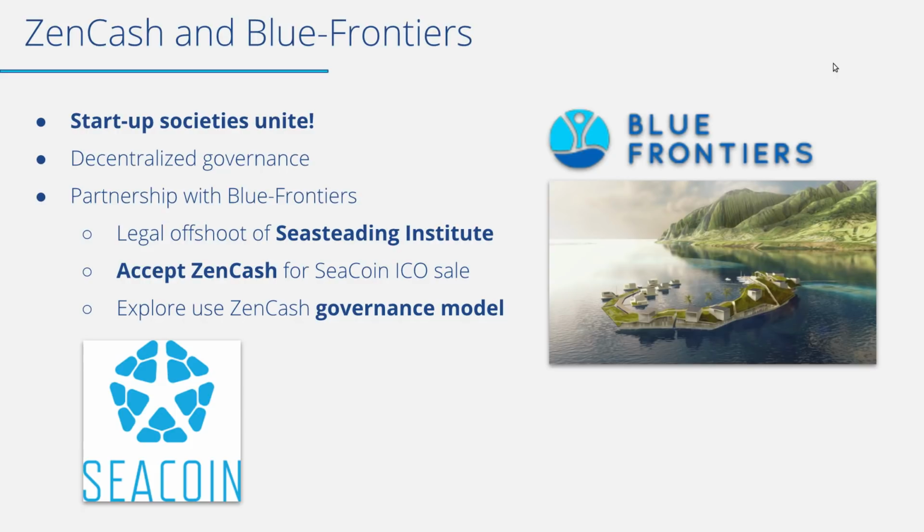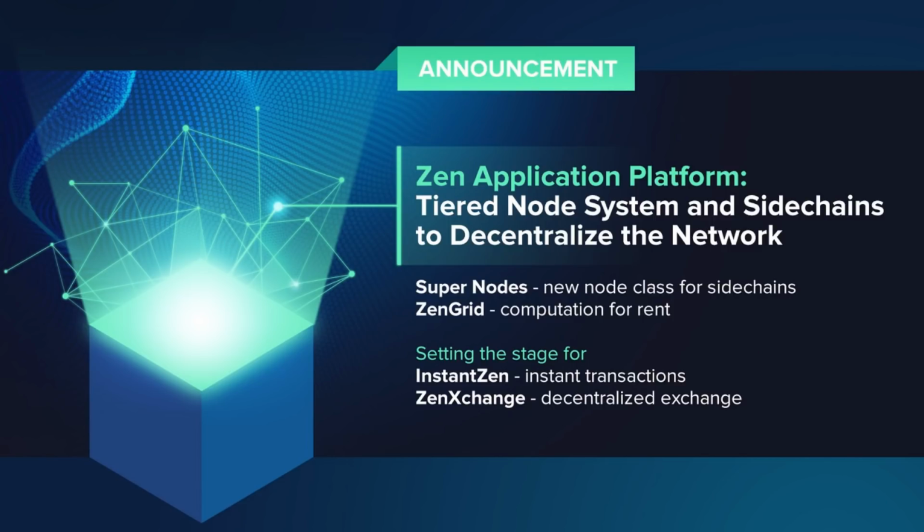So this is the big announcement: we're releasing a white paper next week called Zen Application Platform, Tiered Node System and Sidechains to Decentralize the Network. The really big deal about this white paper is that we're migrating from a cryptocurrency concept to a platform concept. And this is where we're introducing a new node class, or new node tier, called super nodes. So we have our secure nodes, which we compensate, and now we're going to have a new class of nodes called super nodes. And I'll talk a little bit more detail about what that means.